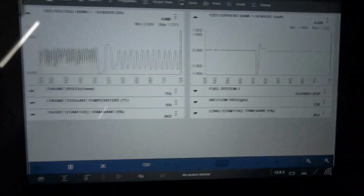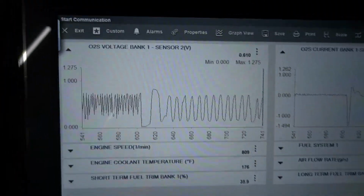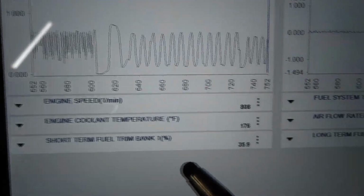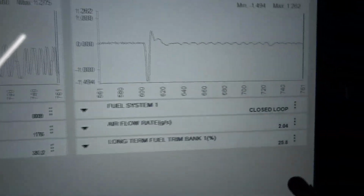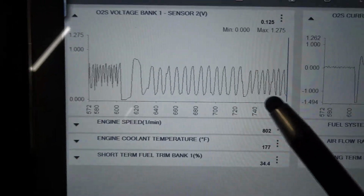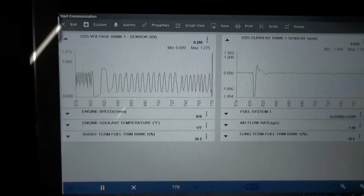Okay, so now let's drive this O2 sensor lean. So I'm gonna pump the brakes. So I'm pumping the brakes here. Let's see if we can drive this O2 sensor lean. As you can see, I'm pumping this. As I'm pumping, we're definitely driving this engine lean because our short-term numbers are getting higher. Okay, but if this sensor was working fine, we should see a flat line down here. All right guys, so I'm gonna let off.